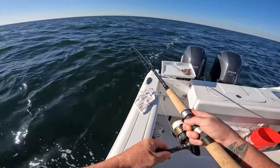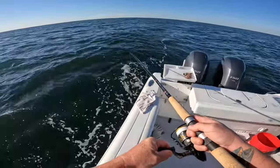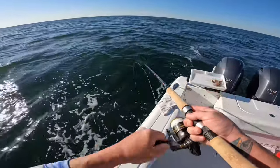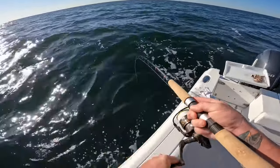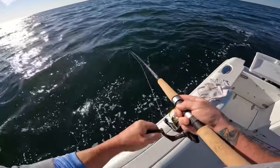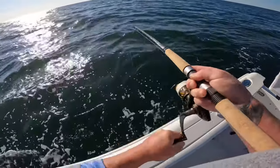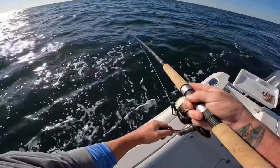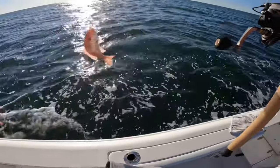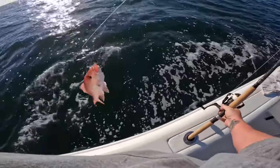Already getting bites here. All right, first fish. Let's see what we got. Just that quick, first drop. She's smooth. I like the reel. Let's see. And a baby snapper. We knew we were going to be fighting these all day. Hopefully we can get something past them.